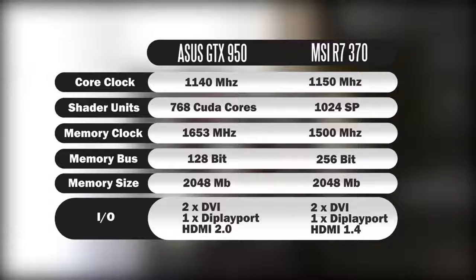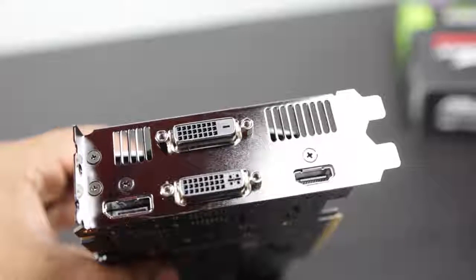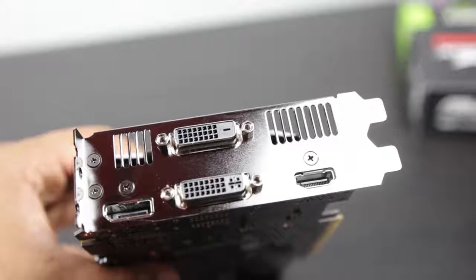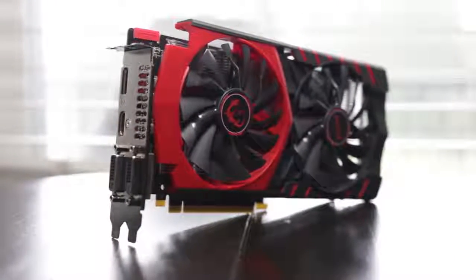And in terms of the I/O, they're both pretty similar. They both have dual link DVI connections, and DisplayPort 1.2 connections. The only exception is the GTX 950 has HDMI 2.0 versus 1.4 protocol on the 370. So basically on the NVIDIA card, you can use the HDMI cable to do full 4K resolution at 60 Hz refresh rate. Unfortunately, you're going to have to use the DisplayPort connection on the AMD card in order to do that, because it does not have HDMI 2.0.